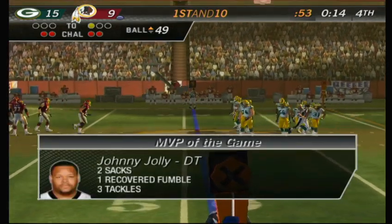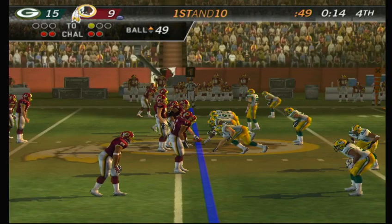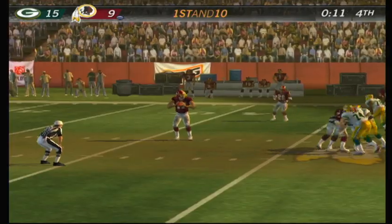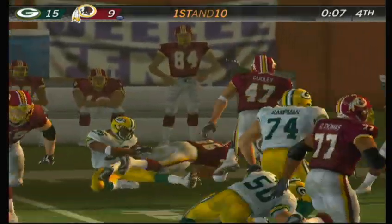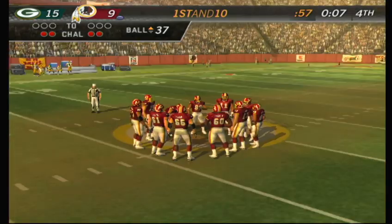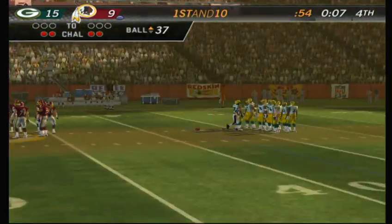First and 10. Ball on the 49-yard line. The Packers come out in a nickel pack. Pass play here on first down. Throwing. Low throw, but he has it. The back breaking free. Collins comes up to make the play at the 37-yard line. They've got something going here. Yeah, it's been one first down after another. They're putting together a nice-looking drive here.